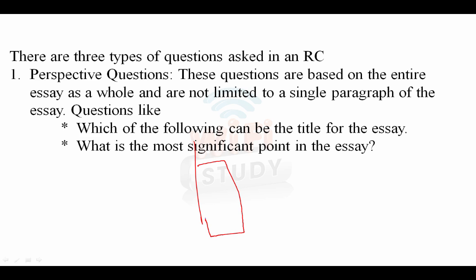They will not ask you these types of questions from a single paragraph. They will ask you from the entire section. Like which one of the following can be the title of the story, or what is the most significant point in the essay. So you need to understand the entire essay to give this answer. So these are the perspective questions that they will ask you.